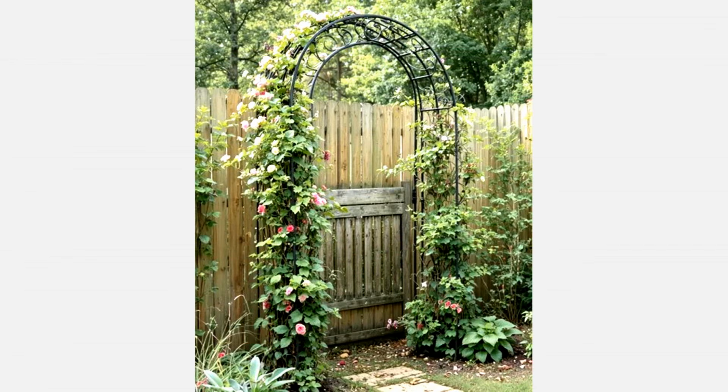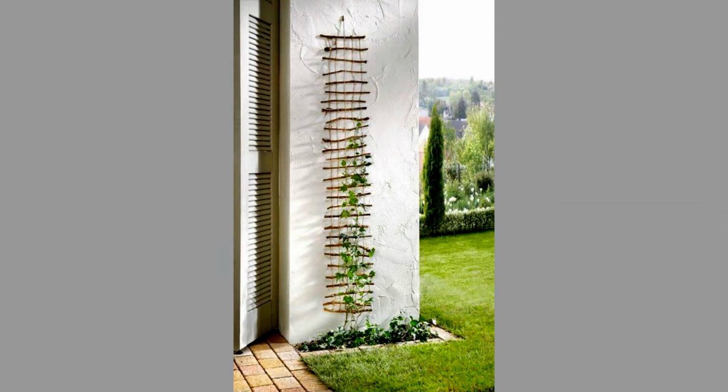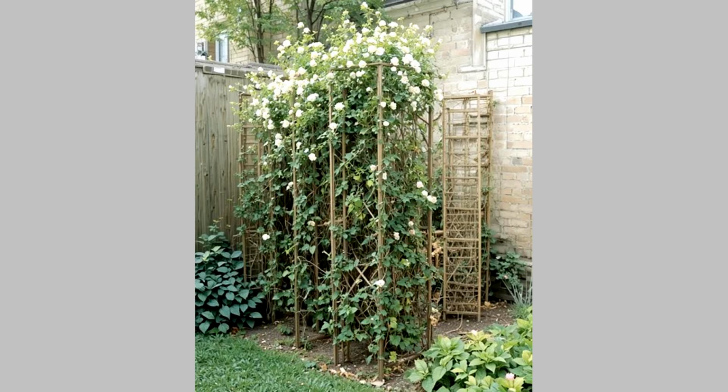This verticality creates a sense of grandeur that doesn't rely on acreage, but on the clever manipulation of sightlines. You are engineering freedom within the frame of your own home.